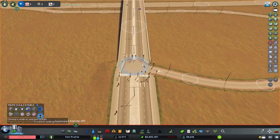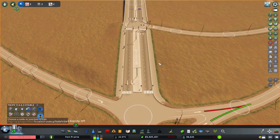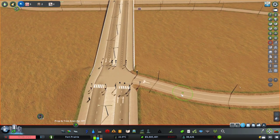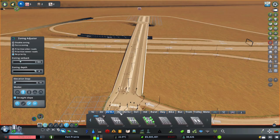Dedicated turning lane. Technically we should go down to one lane here, but then we're really shrinking the size of the road, and I don't want that. And then going over here, technically we should be having three lanes, which is okay. We could run three lanes all the way, so why don't we do that? We'll do that one. That's okay.